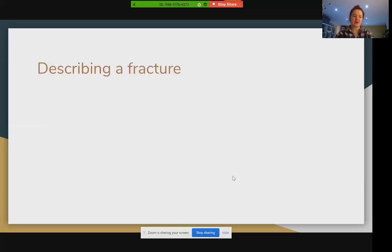So describing a fracture. This is one of my least favorite OSCE stations. I think we got it in second year. And we got an avulsion fracture of the ankle or something like that. I can't remember. And it was horrific. So ever since then, I've learned how to describe a fracture. Third year. Oh, was it third year? Sound. Alex hated that station too. Good, I'm pleased everyone hated it.